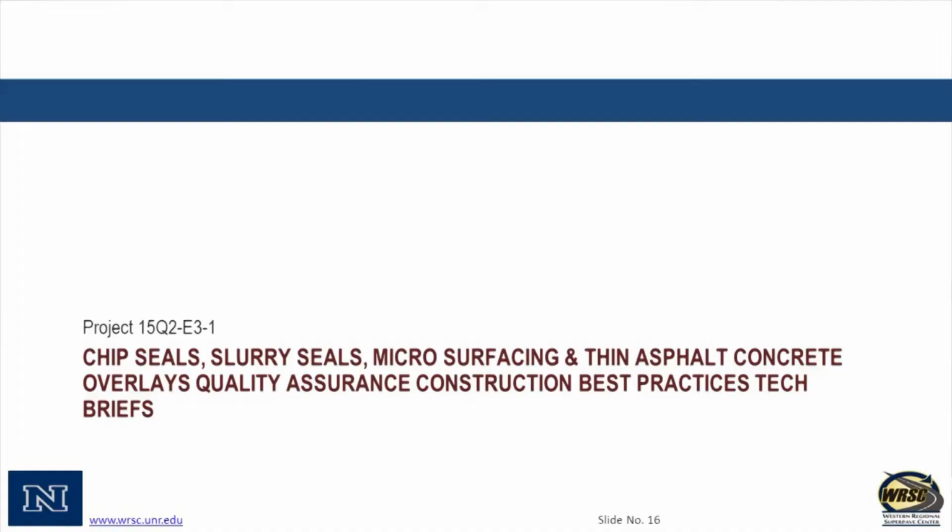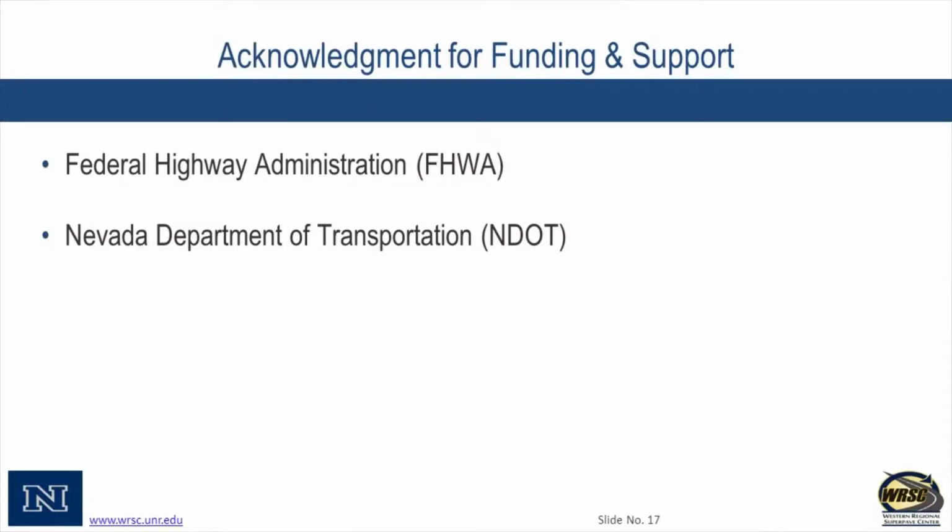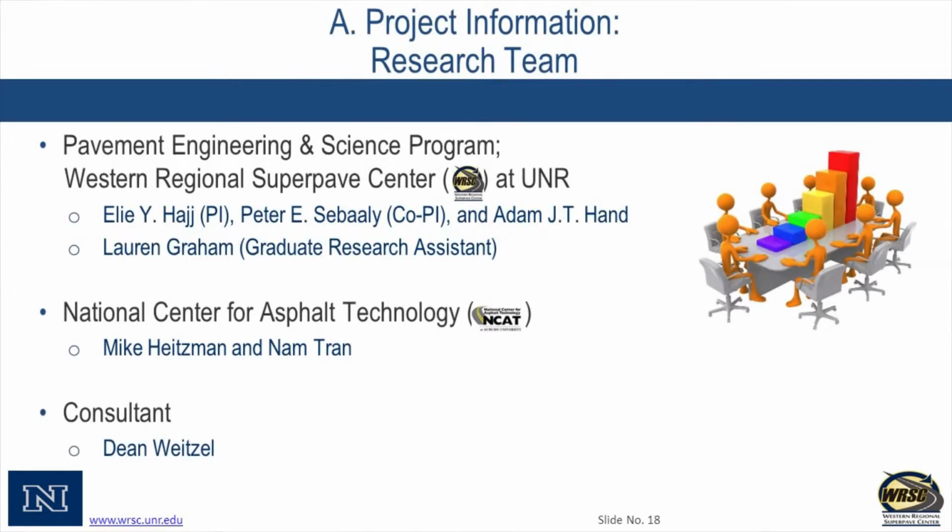Okay, so let's move on to the next one. This is basically to develop quality assurance construction best practices for all those 4 different treatments that you see here on the slides. As I said, this is a mutual effort supported by FHWA and Nevada Department of Transportation. On the team, there's our program, the Pavement Engineering and Science program, and also NCAT as a subcontractor to this project, Mike Heisman and NAMTRAM. They're working with us on this. And also we have Dean Weitzel as a consultant working with us on this project.